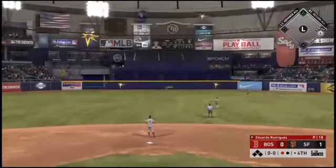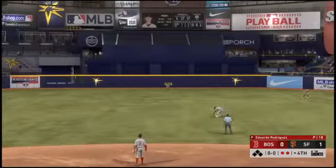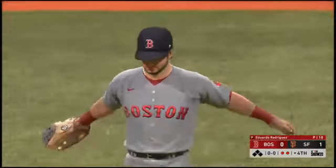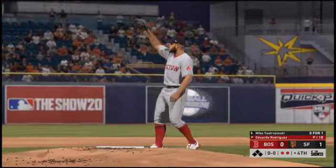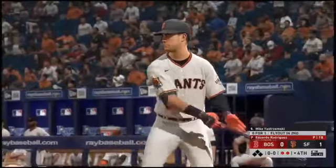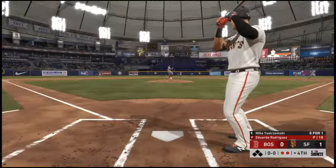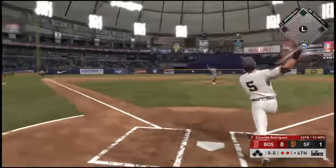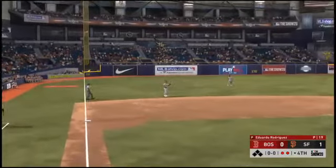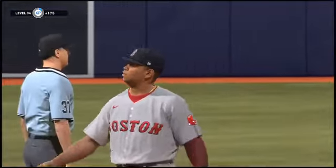On the run is Benintendi. He tracks it down and makes the play to record the second out. The right fielder, number 5, Mike Yastrzemski. Digging in now, Mike Yastrzemski comes into this at-bat 0 for 1 in the ballgame. First pitch of the at-bat. Popped up. Devers is under it. He makes the play, and that'll end the inning. Giants are down 1-2-3, but they're up 1-0.